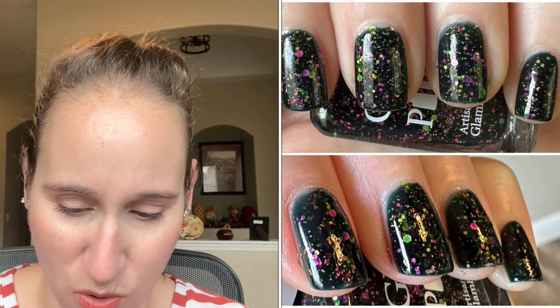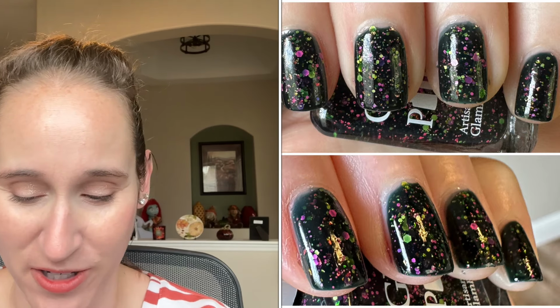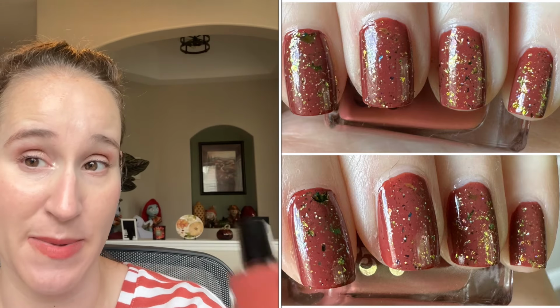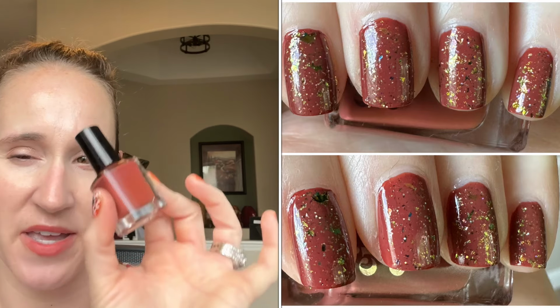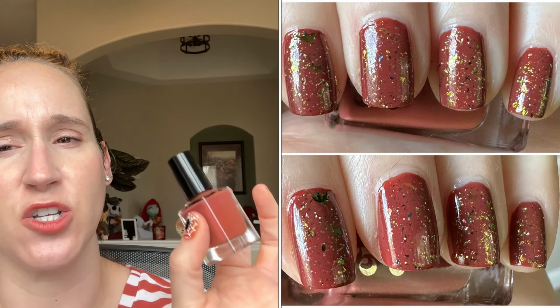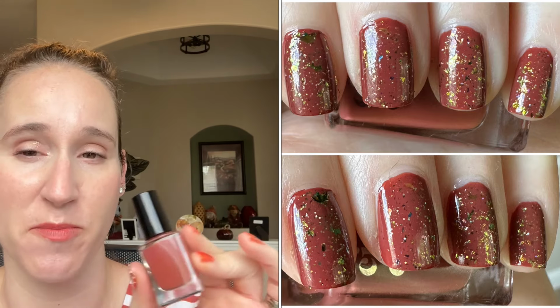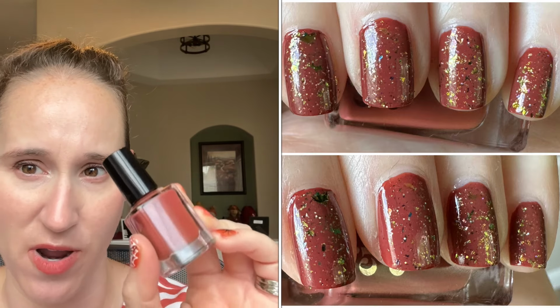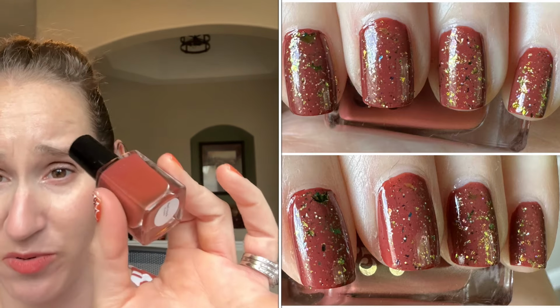Okay, then I wore my first real fallish combo. I wore Cirque Colors Red Hook, this beautiful reddy brown. I think I'm gonna put this into my brown drawers. It was in my reds, but I think I'm gonna put it into my brown drawers so that I don't dupe myself when buying browns, so I can have this in my mind that this is a reddy brown. Really pretty, I like this one.